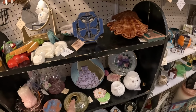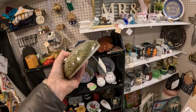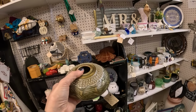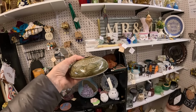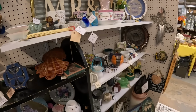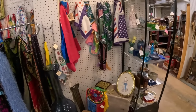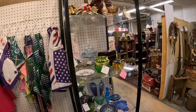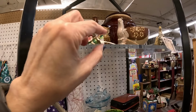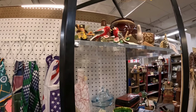Oh, this is a flower frog. Oh, for Ikebana. Ikebana. You say potato, I say potato. Okay, that is pretty. $24. Did we see this last time? I'm a sucker for birds. $14. Ceramic red birds. Oh, so cute.